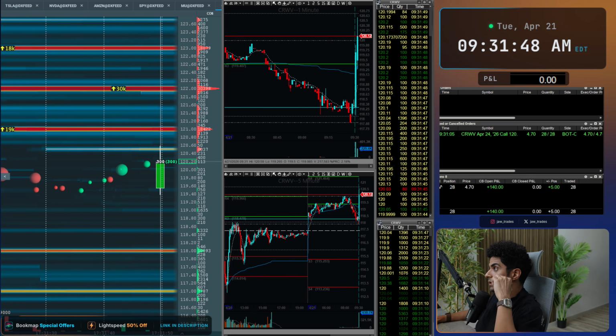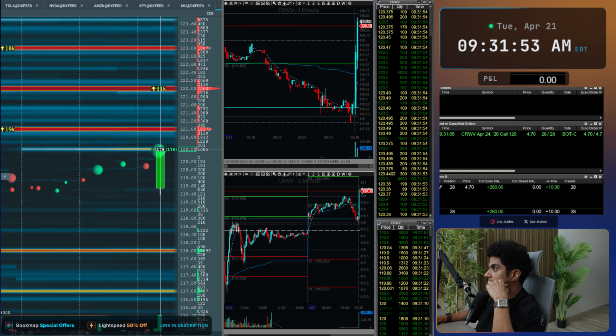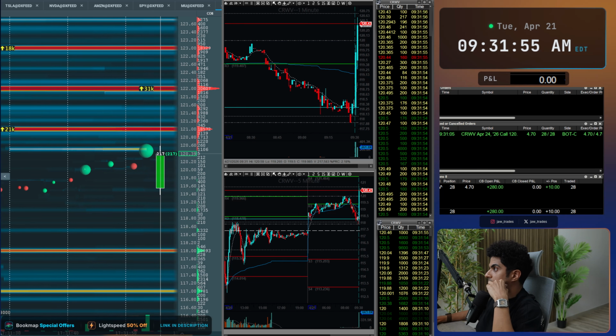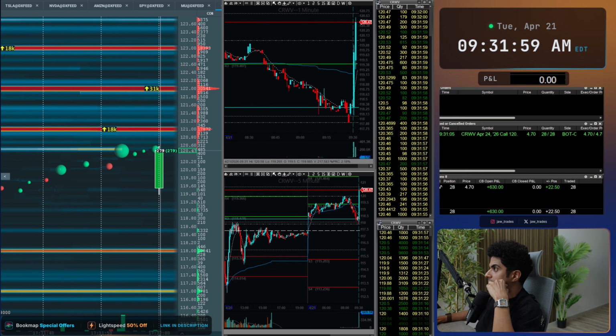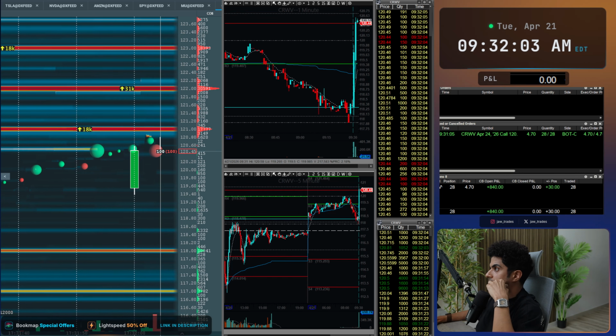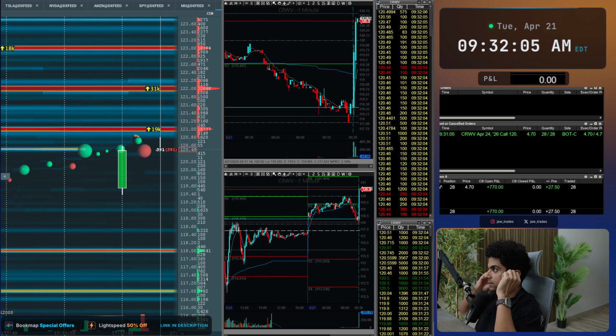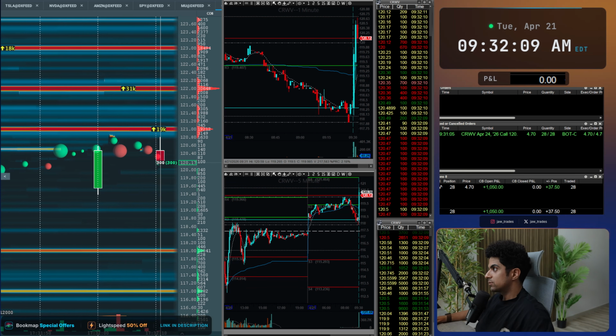CRWV suddenly pushed up. If we hold above 120, this can go. Yeah, 120 reclaimed, guys. Yeah, let's see if we break this prior high from two days ago. I think it's a major zone.